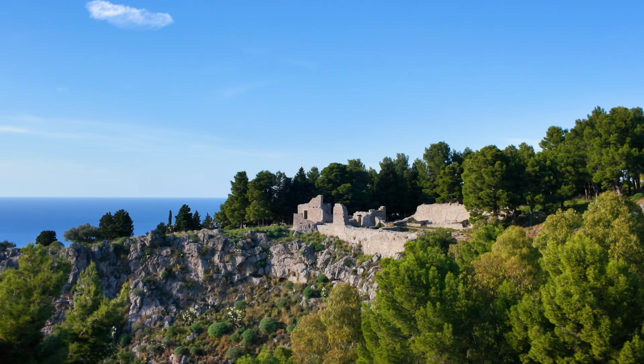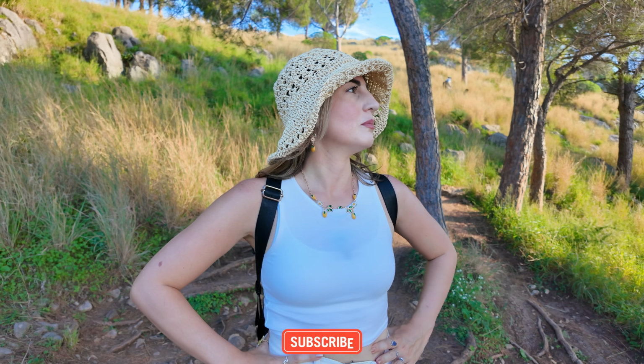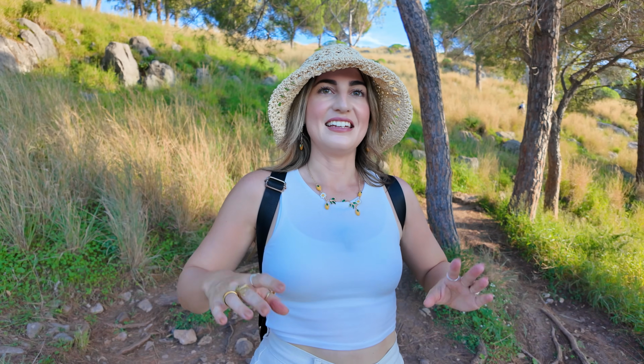Oh, I don't go with the heat. But we're nearly there, and the landscape has changed quite a bit. It went from very rocky to very grassy. We have beautiful pine cone trees. Pine cones are very lucky in Sicily. You see them everywhere. Yeah, it's a gift. Like as a decoration. You give them for good luck.